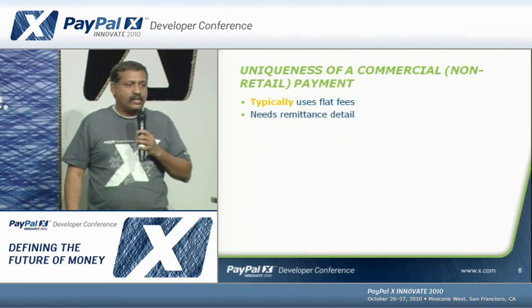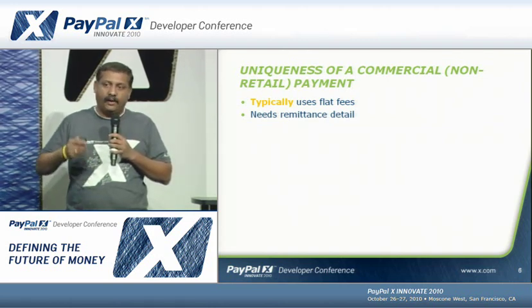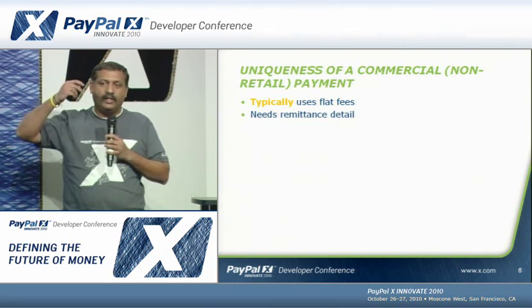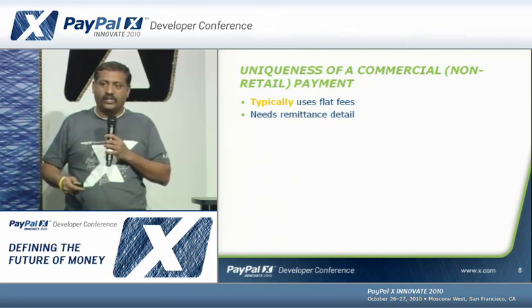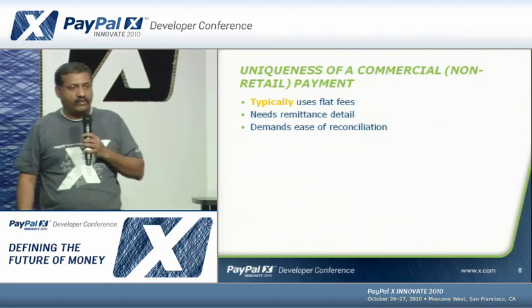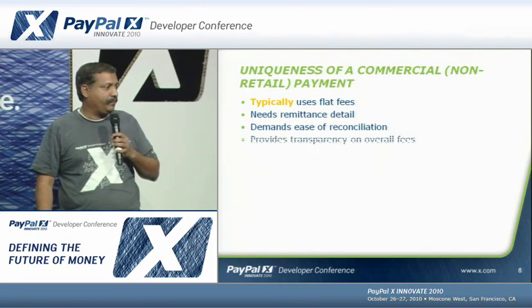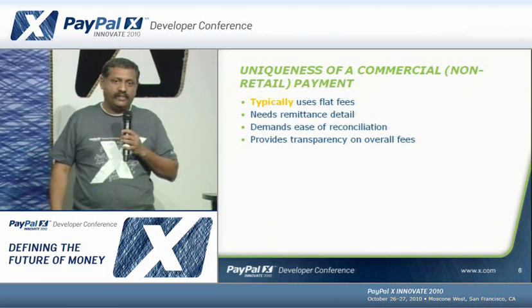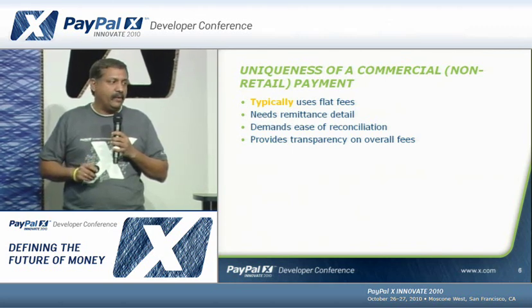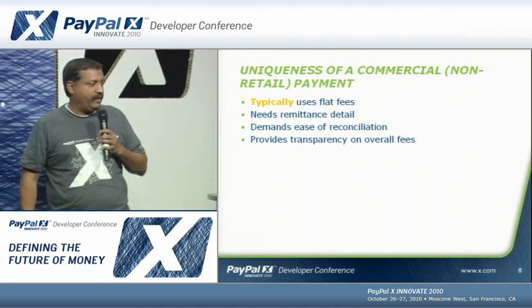And it needs remittance detail, because unlike in a consumer payment, a business needs something more. You pay a guy $10,000 saying I paid you $10,000 because of invoice number 1, line item 1, line item 2, invoice number 3. So they need that amount of remittance data to reconcile that payment. It demands ease of reconciliation, because unlike a consumer who can download their transaction history from PayPal, these guys would want a transaction to be reconcilable in an API call or something like that. And it provides overall transparency on the fees. That's where PayPal is going to disrupt, with flat 50 cents fees, no more hidden costs. And we are looking at how we could get into commercial payments along with the developer community and offer a transparent fee mechanism.